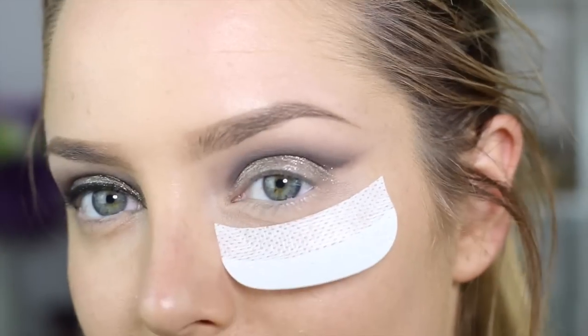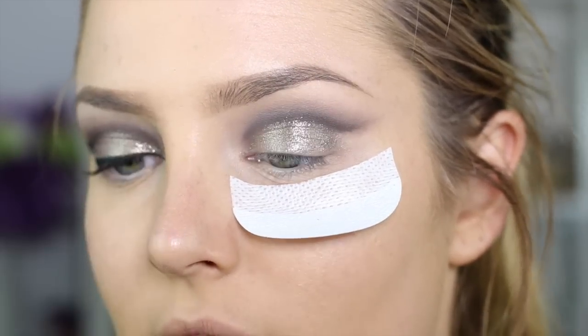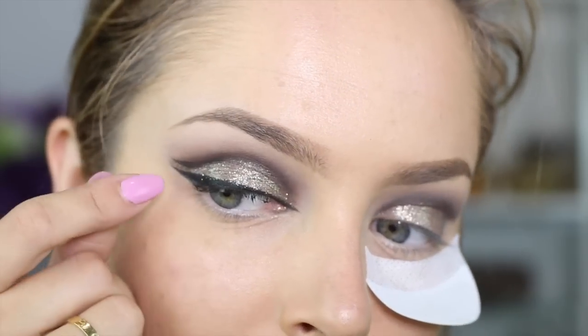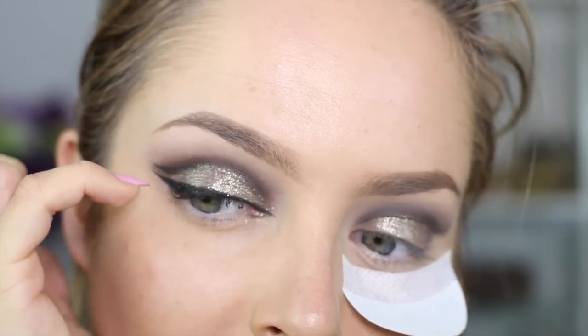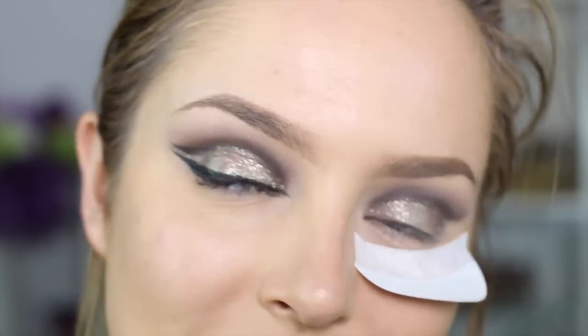Now you're going to need a gel eyeliner. I'm going to use the Illamasqua Precision Gel Liner in Infinito to do a winged line. And then I'm going to run parallel to the wing and draw in this second wing just above it, in line with my crease. And then I'm going to use short strokes to blend it in with the cut crease. Let's go.